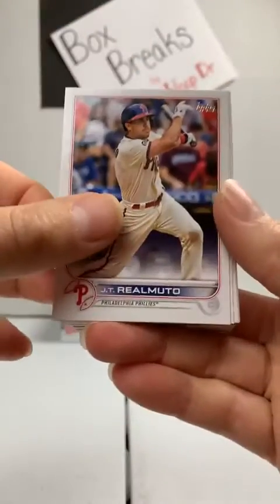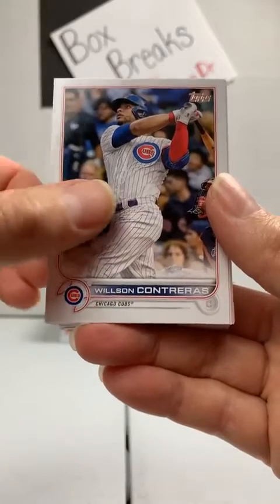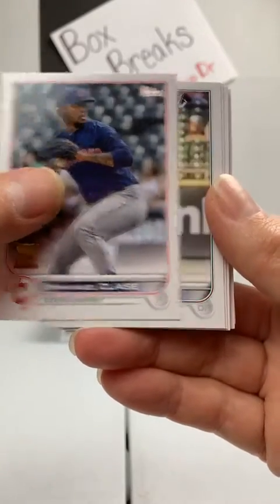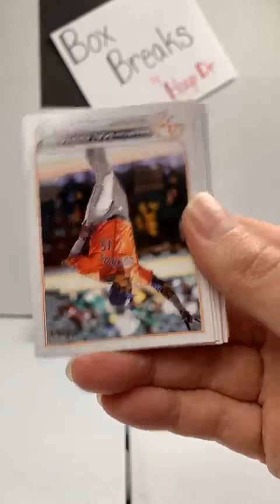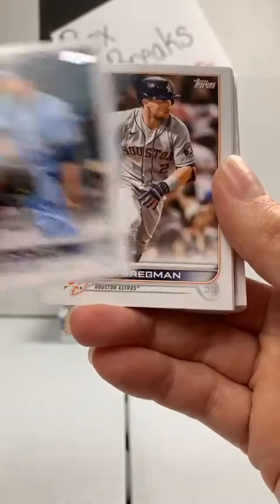All right, J.T. Realmuto, Phillies. Zach Thompson, Miami Marlins rookie. Willson Contreras, Cubs. Ryan Weathers, Padres. Emmanuel Clase, Cleveland. Kyle Lewis, Seattle. Kyle Freeland, Rockies. Joey Wendle, Tampa Bay. Martin Maldonado, Houston. Rui, Blue Jays.